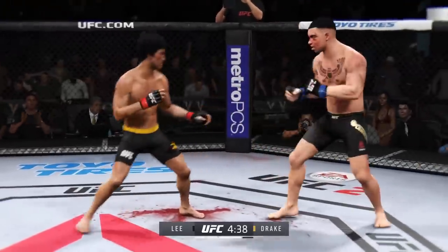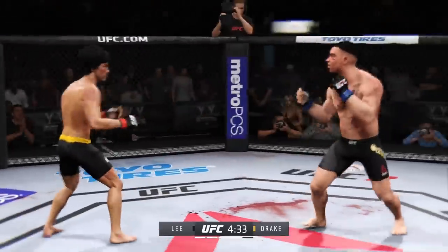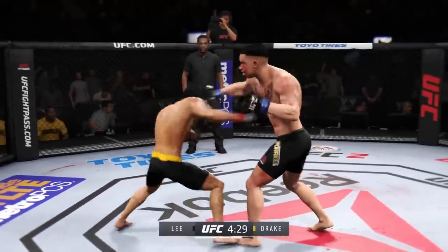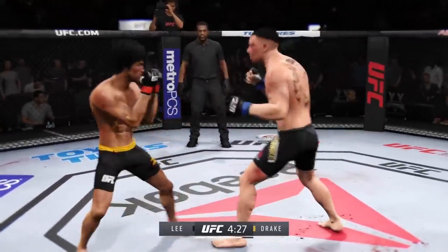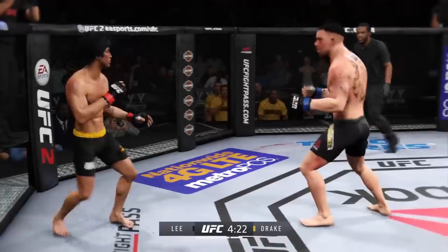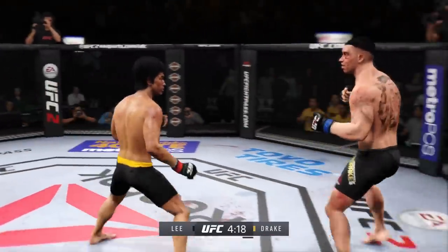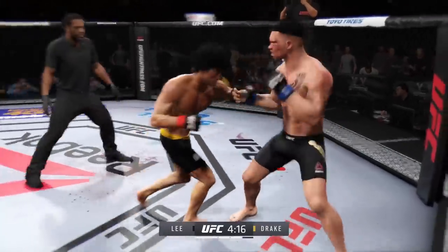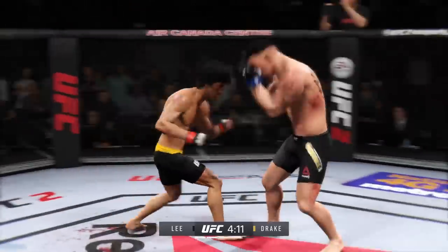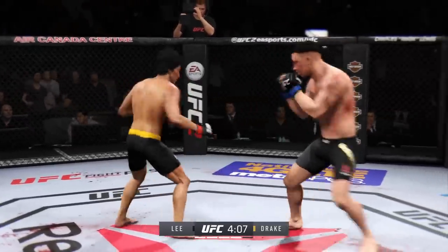Excellent feint with the kick. Looking for that head kick. Oh, he tagged him with that straight. Nice combination. Joe, good kick to the body by Lee. Nice shot. Both men throwing frequently. They separate from the clinch.